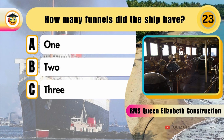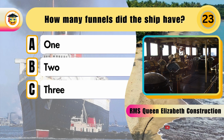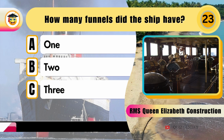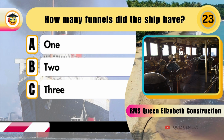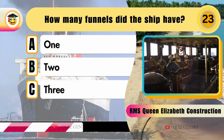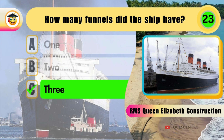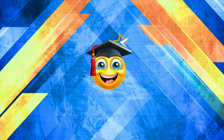23. How many funnels did the ship have? 1, 2, or 3? Featured 3 iconic funnels.